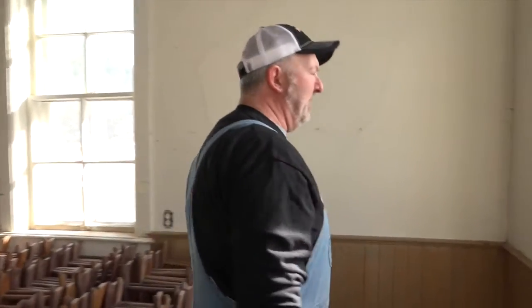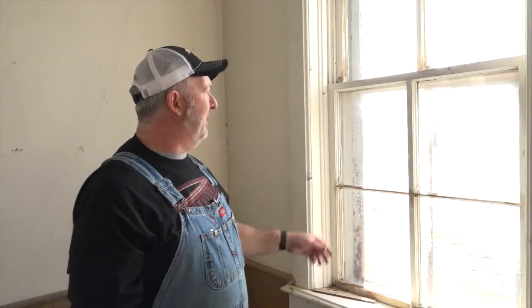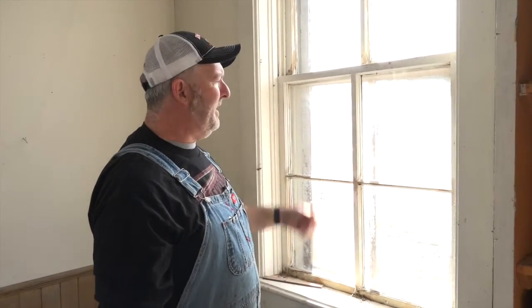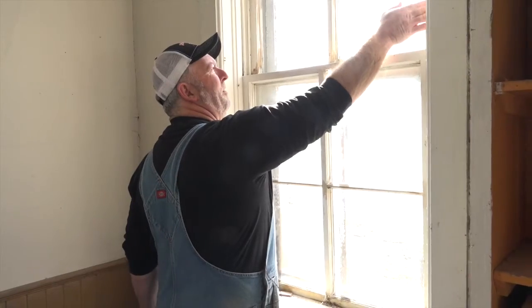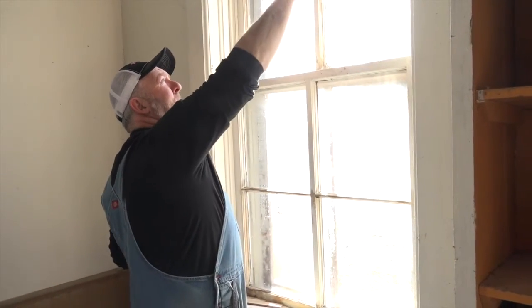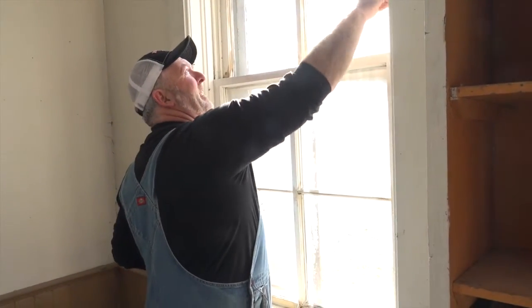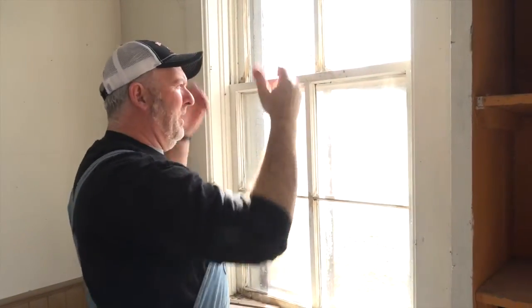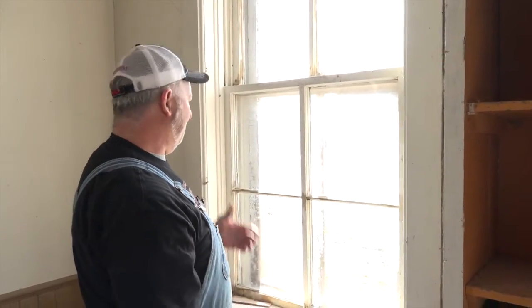Well, the windows of this building are original to the building, which would have been in 1894. They're double hung windows, all wood, single pane glass. What's cool about these windows is they have the old pulley and weight system. That's what operated the sashes. You pick up the window, there's a pulley up on the top, and you can kind of hear the weight inside that would raise and lower the window.